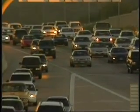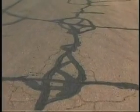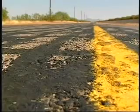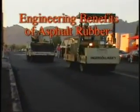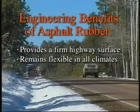Portland cement concrete pavement is a rigid surface, and conventional asphalt becomes brittle with age and oxidation. But the ground they cover is constantly expanding and contracting with temperature and other element changes. It doesn't take long for this underlying movement to produce cracks in these roadways. If not repaired quickly, the cracks grow to the point where the highway's subsurface is exposed to moisture, triggering more extensive damage. The advantage of asphalt rubber is its ability to provide a firm highway surface while remaining flexible in all climates.